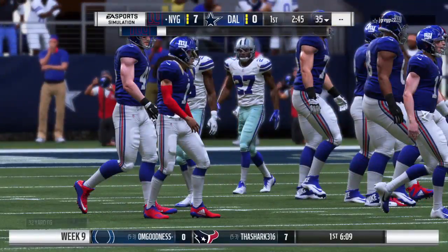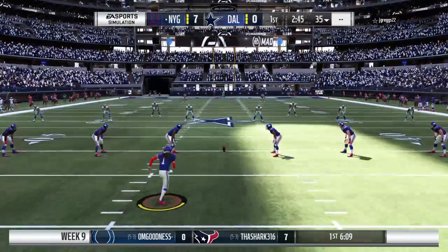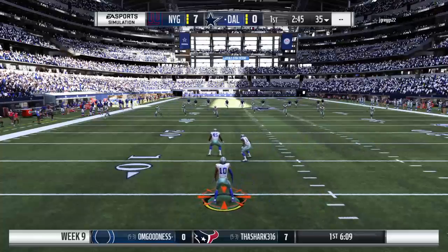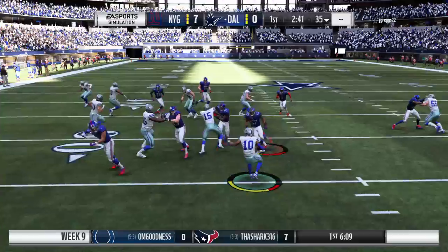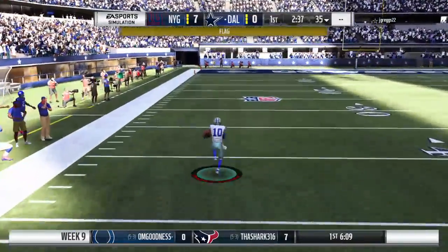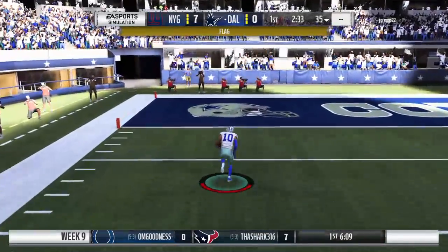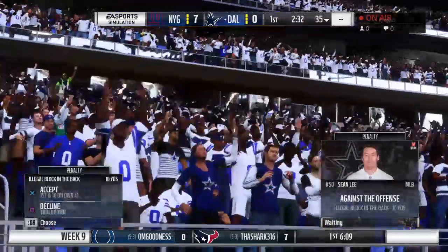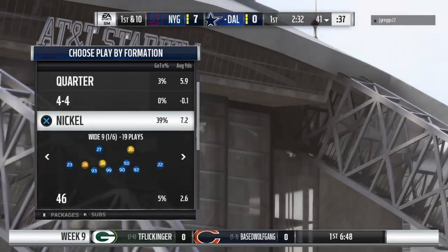Extra point splits the uprights, and that makes the score 7-0. Out is the kickoff unit as they run up and send this one away. This one fielded at the 5. Oh, he sheds himself free. Tavon Austin, he's going to go. Past the 20, 10. And he takes it all the way, but there is laundry on the field. A flag is down, and I think this one's coming back. I agree.